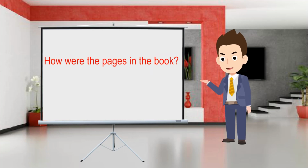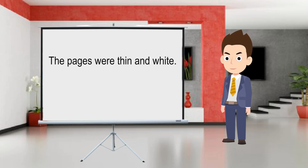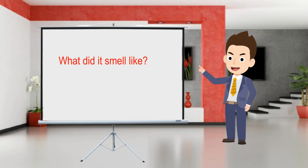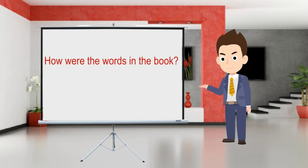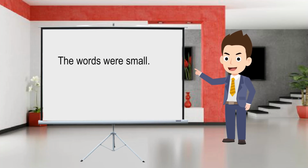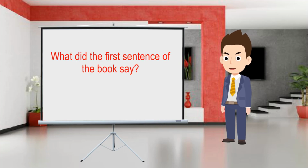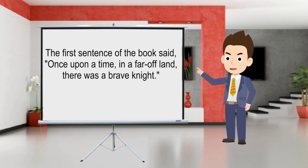How were the pages in the book? The pages were thin and white. What did it smell like? It smelled like paper. How were the words in the book? The words were small. What did the first sentence of the book say? The first sentence of the book said, "Once upon a time, in a far-off land, there was a brave knight."